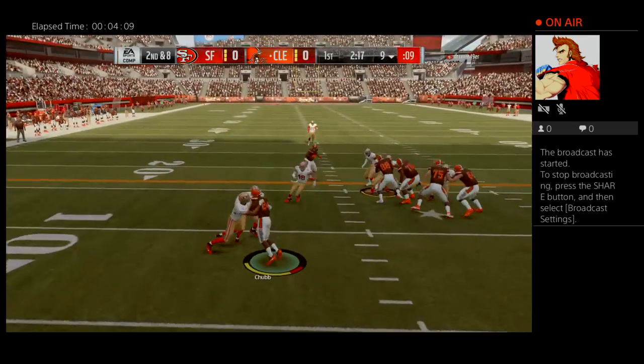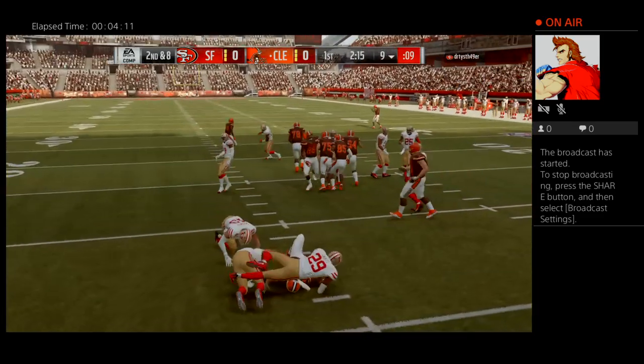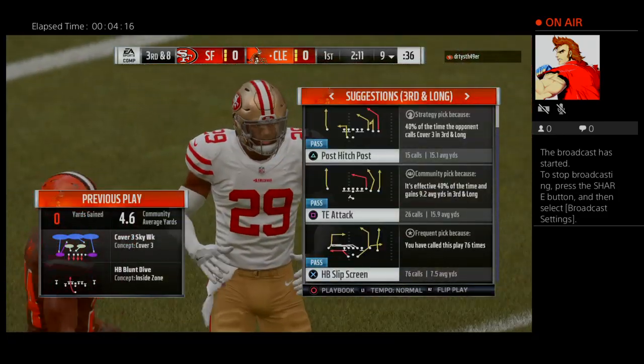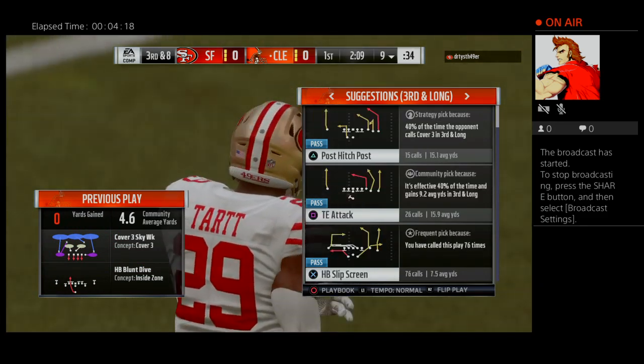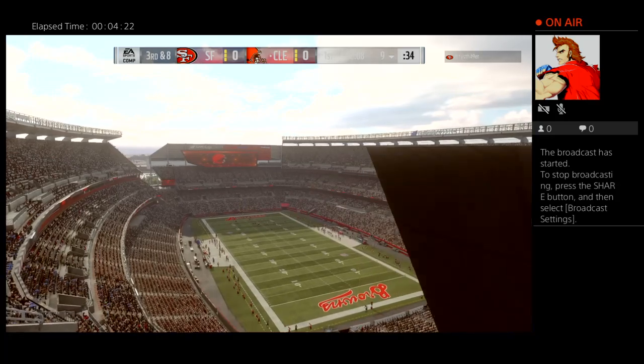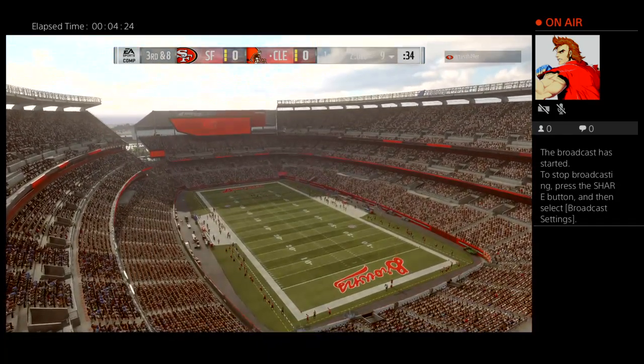Chubb. And he is met at the line of scrimmage, and he goes down right there. Tackle that time by Jarquiski Tart. On that play, it was the defensive front that won the battle. They out-leveraged the offensive line, got into the backfield, and held them to no gain.